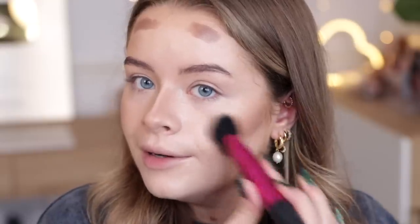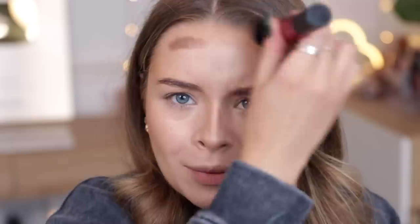Yeah, it is a little bit, like you definitely have to go over it a bit in order to get it to blend. Wait, what on my forehead? That was so much easier. You sort of have to push it a little bit harder, be a little bit more rough with it than other contour sticks. When it's actually blended out, it looks pretty nice.